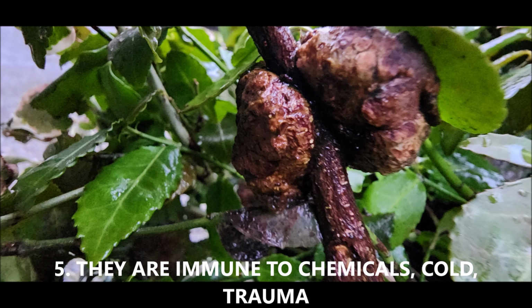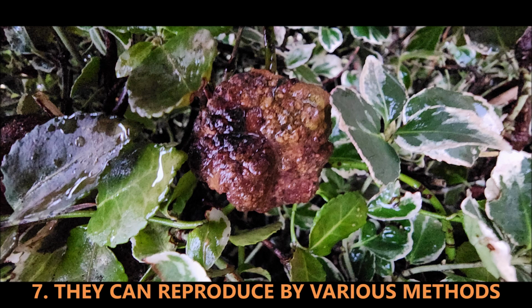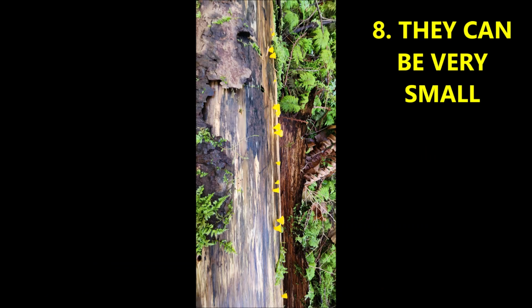So anything can be their food. They can digest cellulose, so they love trees and tree branches, etc. They are only killed by fire. Chemicals don't work, the cold doesn't work. They can reproduce by various methods. They can even produce spores that can blow through the air as another form.